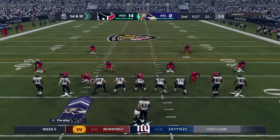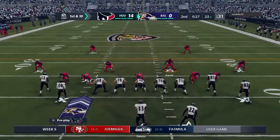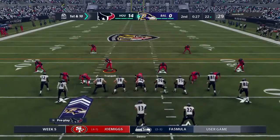Offense set at the line for this next drive. You've got less than 30 seconds left here in the half. You're well on your own side of the field. What are we doing here, Coach Davis?